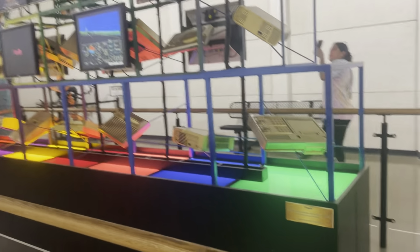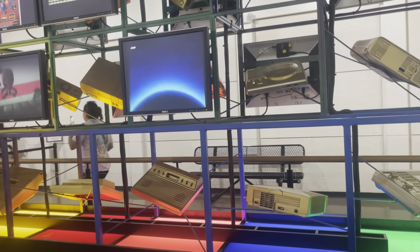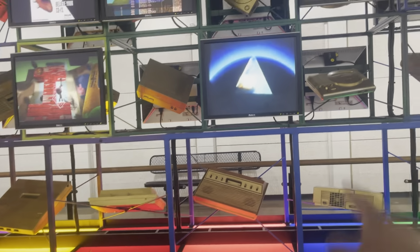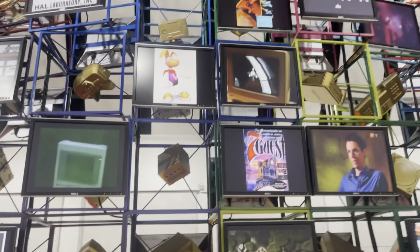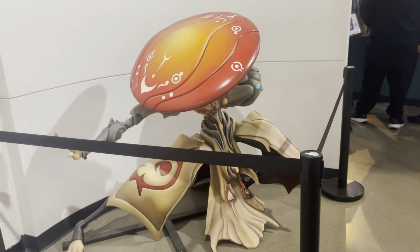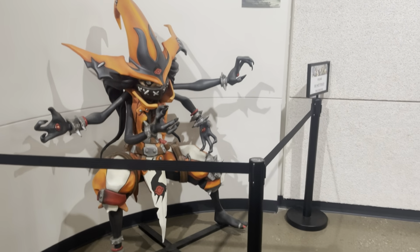It's from Pixels. It's all the old video game systems. There's the Xbox, Atari, Sega, GameCube, Miko. This is really cool.